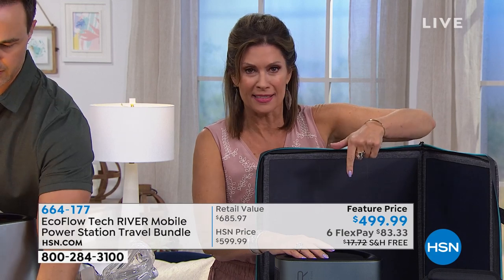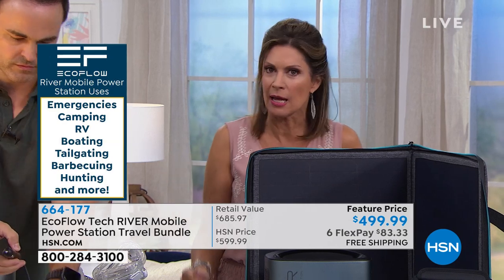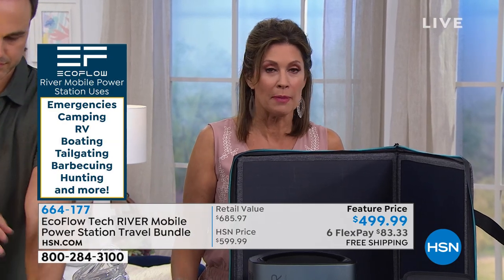Let me tell you, you need this. You are gonna love having this. You will use this. I mean, let's face it, at some point, your power is gonna go out. And it can go out for days. We lost power last time we had a hurricane here. My parents were without power for over a week.